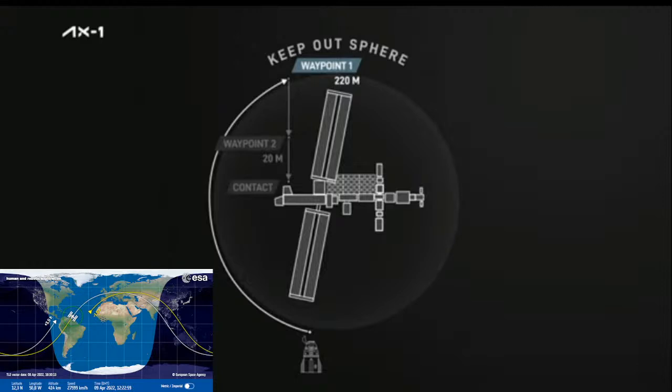This is where we're currently at, so we're inside that keep-out sphere, which is, again, sort of another imaginary sphere around the International Space Station, this time 200 meters in radius. At waypoint two, we are currently holding to troubleshoot some video issues on Dragon. We have a feed of Dragon looking at the docking adapter of the International Space Station. The folks here on the ground can also see that video, but there is a disconnect between the video feed to the International Space Station. There are a couple of paths that we are continuing to look at, and hopefully we get an update from the team soon and we can proceed with docking.